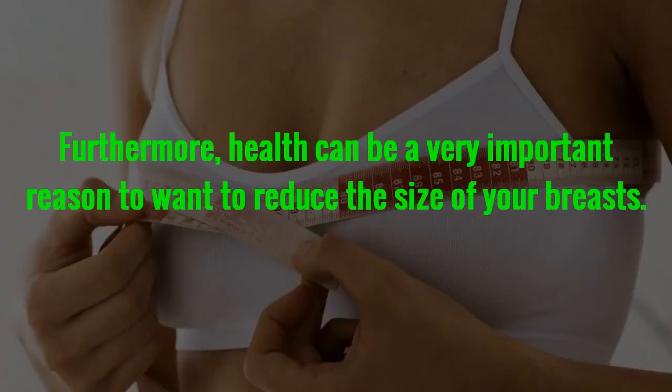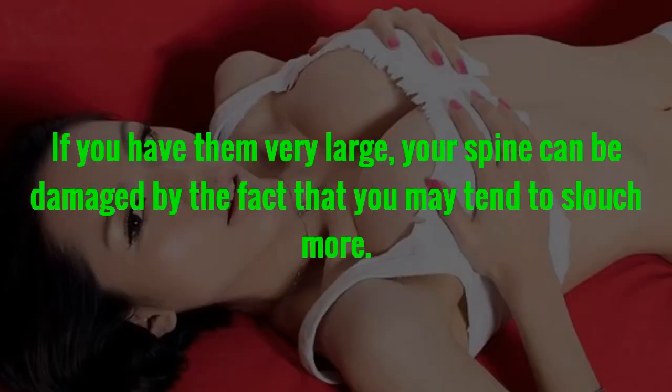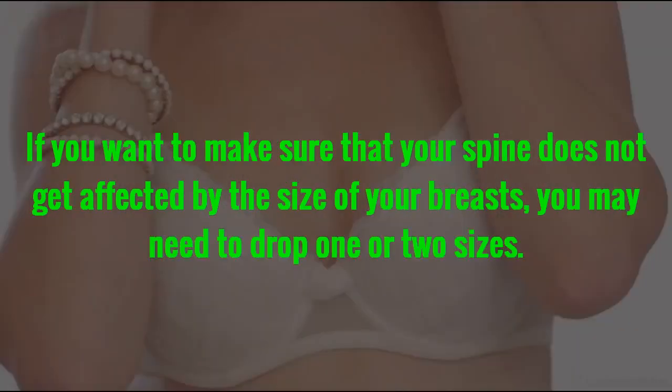Furthermore, health can be a very important reason to want to reduce the size of your breasts. If you have them very large, your spine can be damaged by the fact that you may tend to slouch more. If you want to make sure that your spine does not get affected by the size of your breasts, you may need to drop one or two sizes.